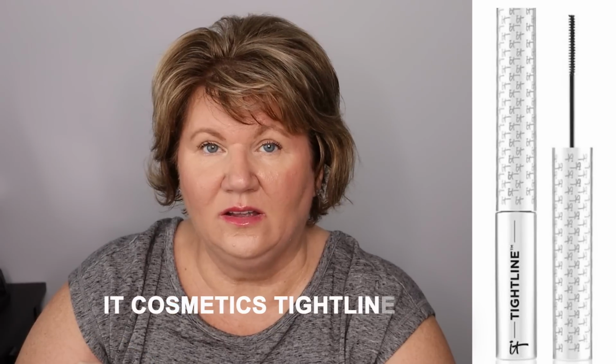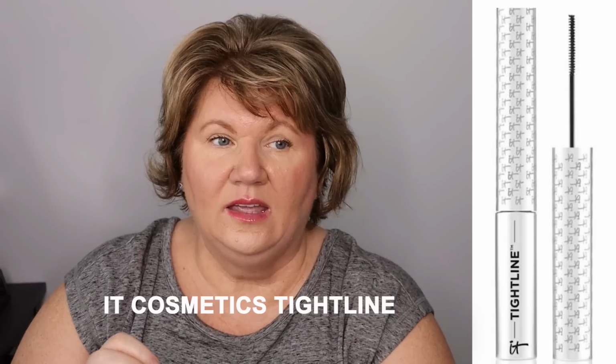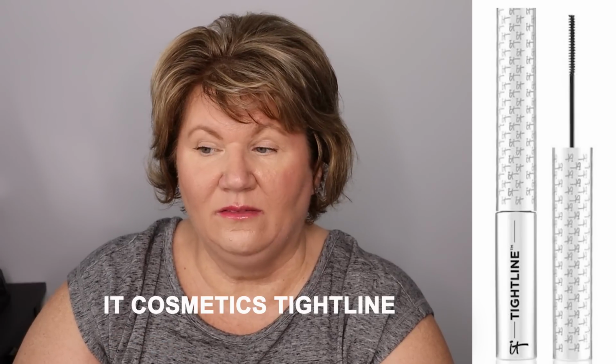I don't have one here. I need to order a new one, but I think my absolute favorite mascara is the IT Cosmetics Tight Line. The reason why, you can see the wand is so tiny, and I really like that because I find my eyes are tiny. I can really get in there at the lash line with the brush.